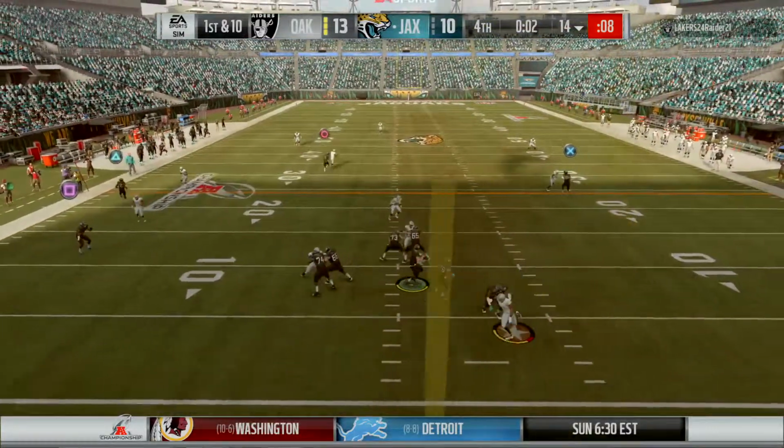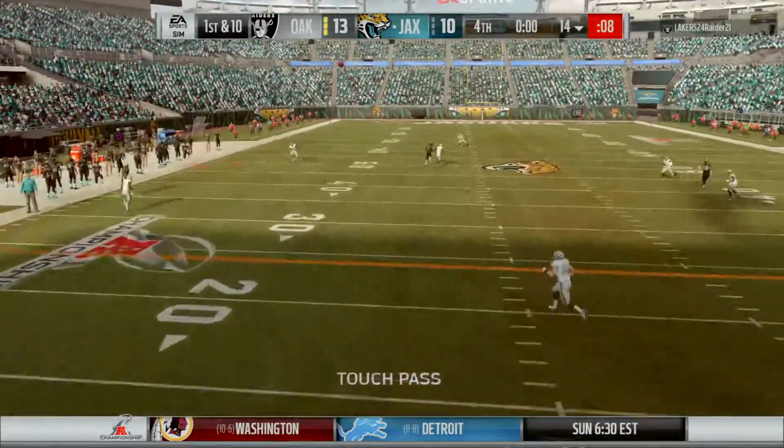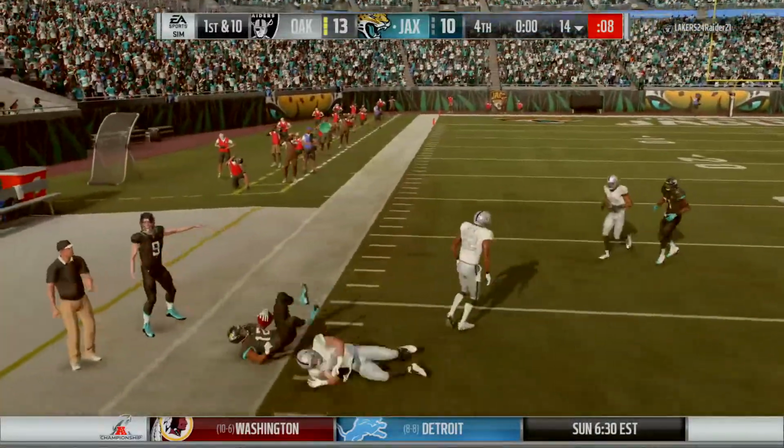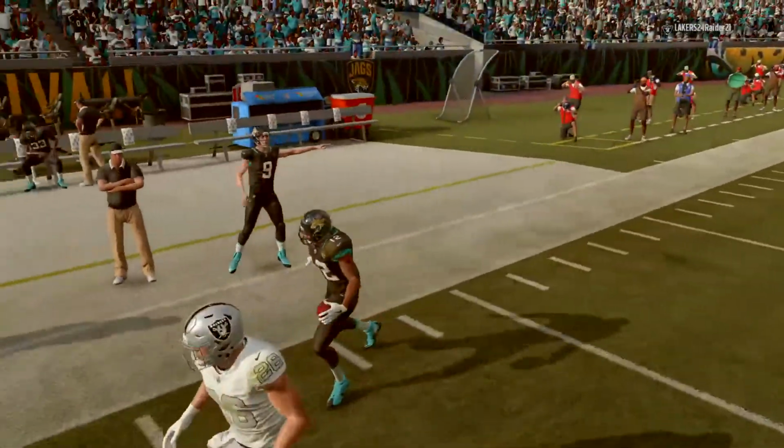One final shot. They'll look to throw. Now a desperation throw deep down. He's got him in. Complete. And all the way down to the 40-yard line.